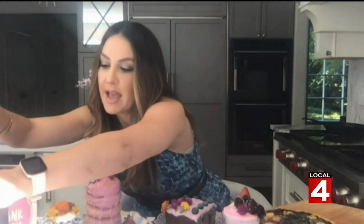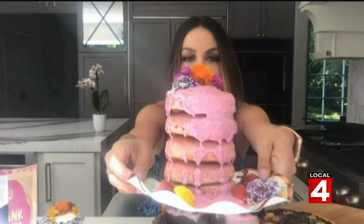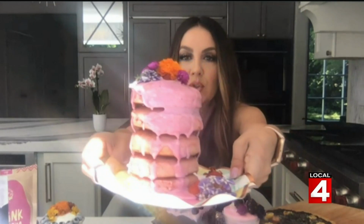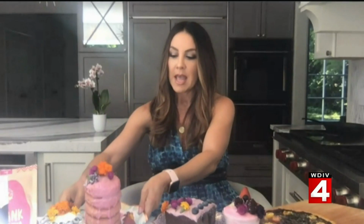And I have a couple different colors here. I am going to show you how to incorporate this into different recipes and make your food look beautiful and fun. So the first thing that I made here, if you could see, is a stack of pink pancakes. And I also used Swerve sweetener to make a little kind of frosting syrup there. And that's with the pink pitaya dragon fruit.